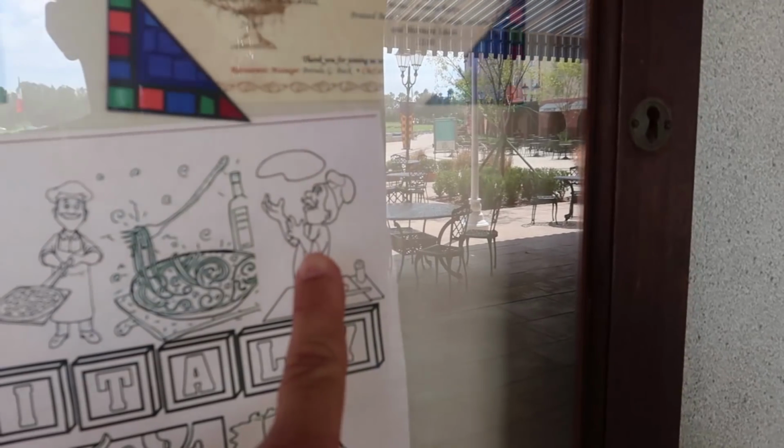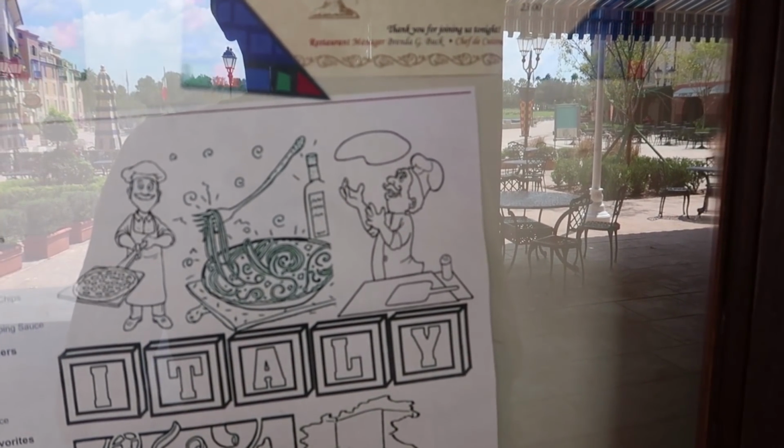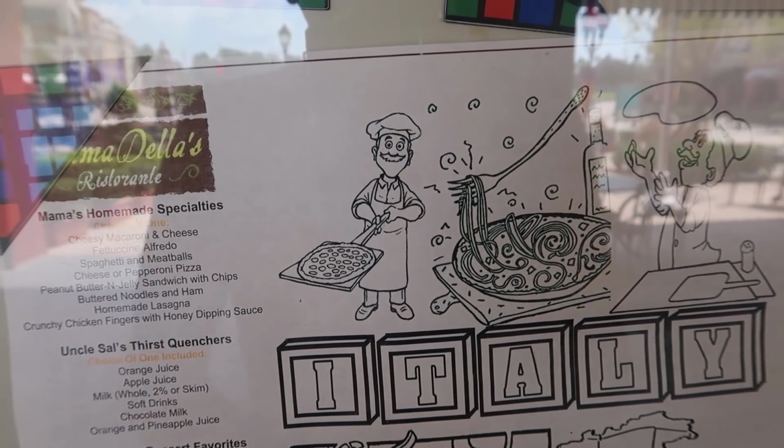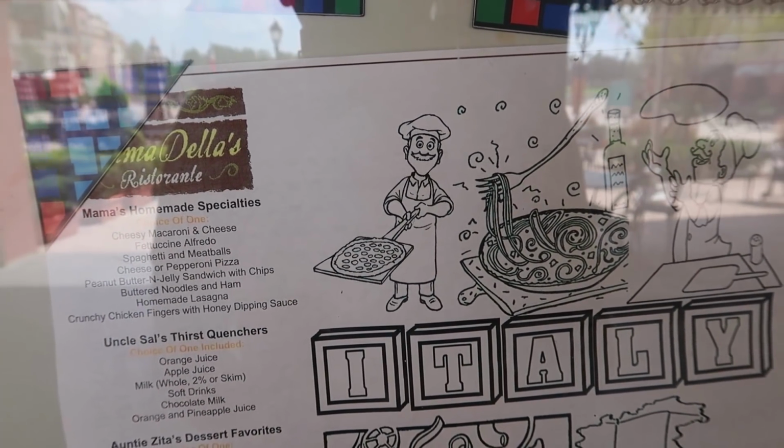Holy macaroni. Look, this is what I would look like if I was a chef that made pizzas. This guy looks like a knockoff from Bob's Burgers. This is Bob's cousin, Rob, the pizza guy.